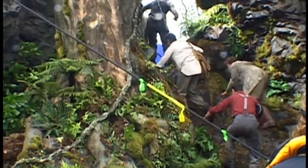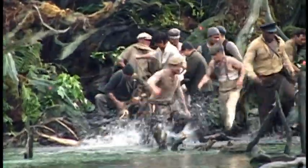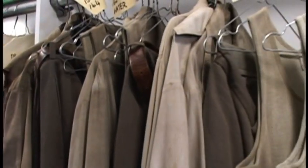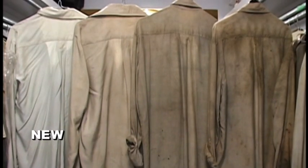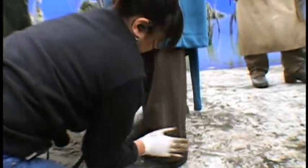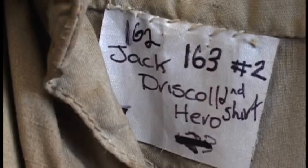It'd be really nice to use original worn-out clothes on, say, the sailors. But just the nature of the beast is that each of those sailors has to get wet, bloodied, muddied, so they can't just have one costume. They have to have multiples of that costume. So the only way we can do that is to make them new and then put them through a process that takes them to a stage where they look like these guys have lived in them for the past 5 years. This is the breakdown area, and these are Jack Driscoll's shirts.